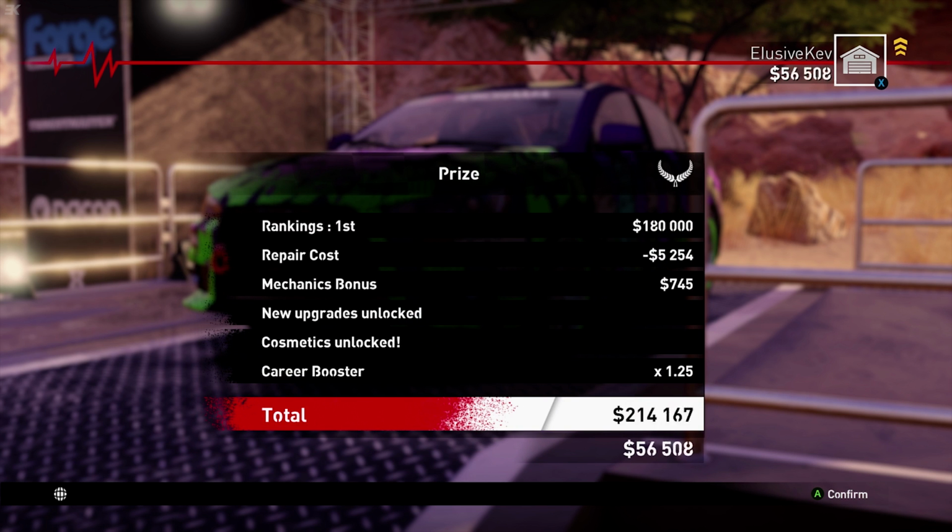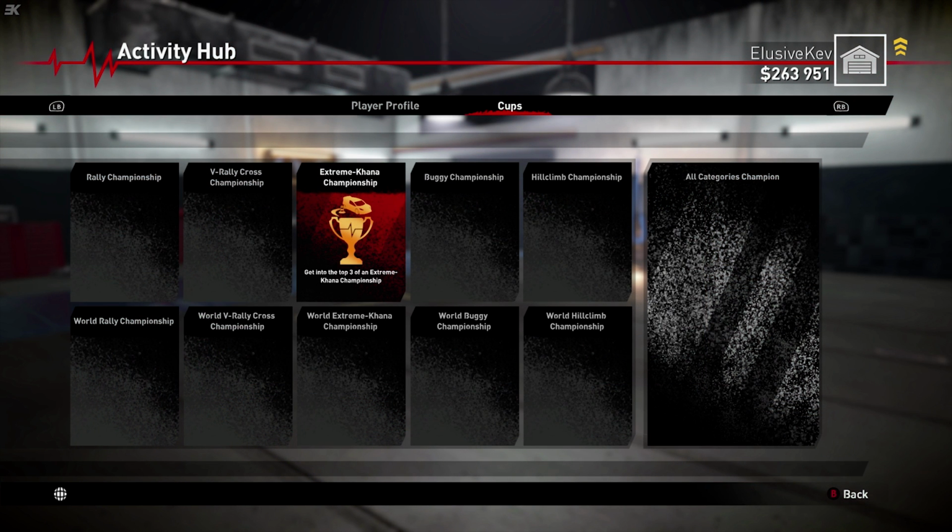Oh, look at that. 220,000 despite the repair cost as well. And there's our first cup, the Extreme-Khana Championship. This is the Buggy Championship, the Hill Climb Championship, the V-Rally Cross Championship, the Rally Championship, then the World Championships as well.